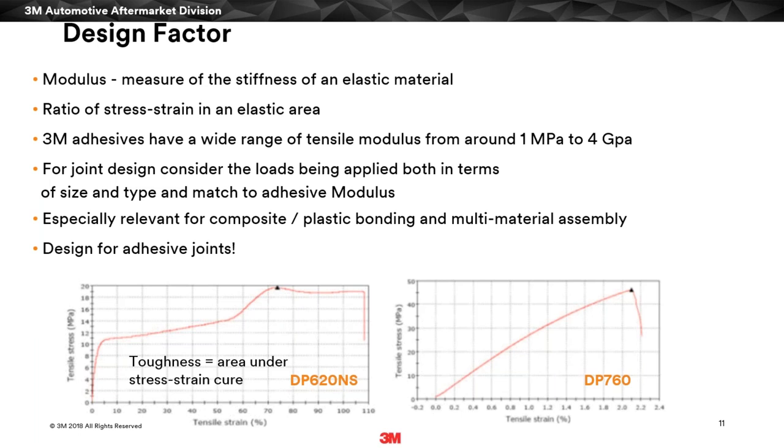The adhesive on the left, DP620S, is used extensively for composite panel bonding. As you can see here, there's an interesting stress strain curve where the elastic limit is around 10 megapascals, so it's structurally strong, 10 megapascals. But under high strain conditions or under extreme conditions, it will harden. It will become tougher. It will become stronger, and it's particularly good under high strain rate conditions. It's why it's used for automotive applications as well, because there's a lot of energy absorption, and of course toughness is the area under the stress strain curve.